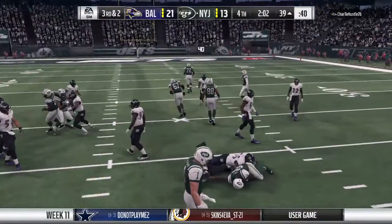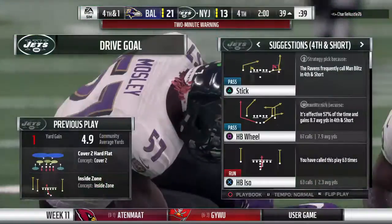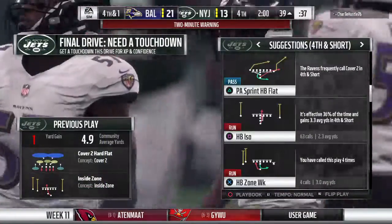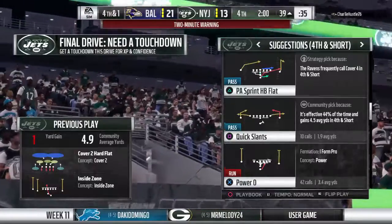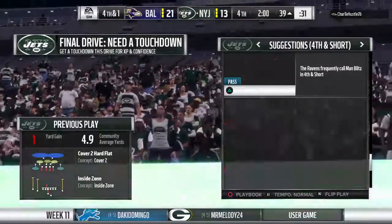And little room to maneuver there. He gets it down to about the 39. It's a gain of a yard, and it takes us to the 2-minute warning. Time for a break. We'll come back, see what transpires after this.